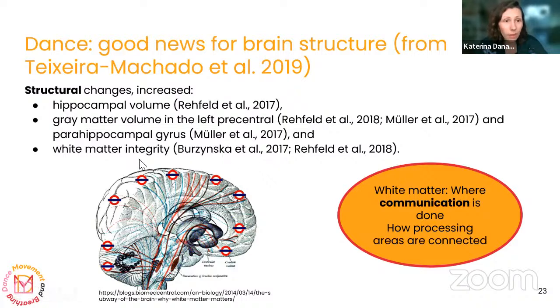And indeed, in these two studies, this is the study that I showed you with the different video clips, the dancing versus the animal video clips, they found that the dancers had increased white matter integrity. This means thicker connections between regions. White matter is where the communication between regions is done. So how processing areas are connected. So stronger connections means that the messages can travel faster. You have better communications between regions, for example, between cerebellum and motor, premotor cortex, and so on.